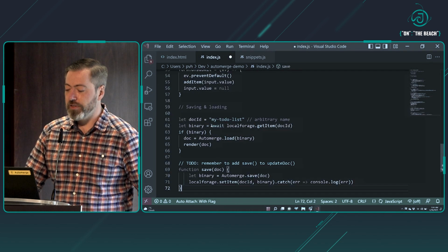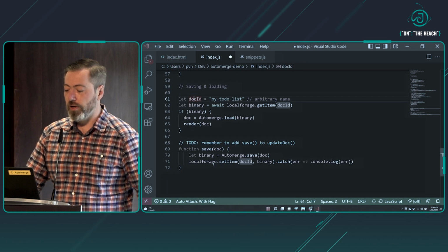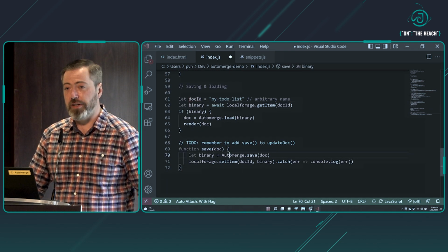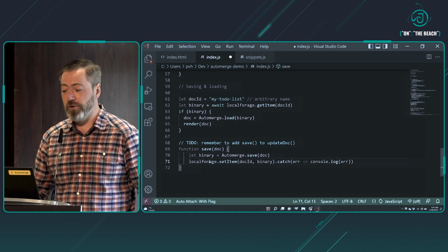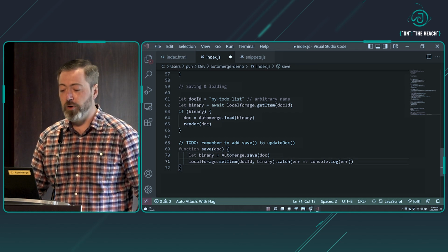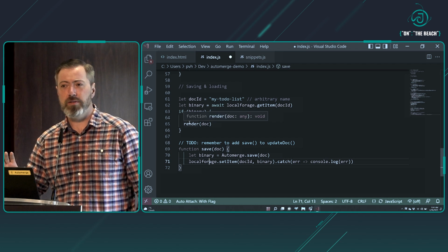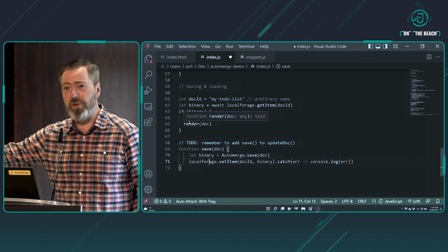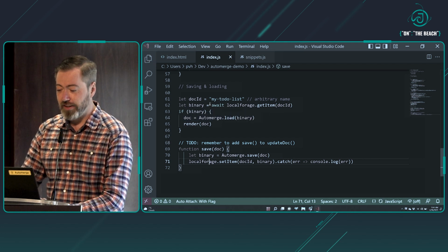So what we're going to do is we're going to literally just call automerge.save, which gives us a binary blob for the document. And then we're just going to shove that in local storage under a document ID. And when we open the window, we're just going to load it. Does that make sense? I can go through this in more detail, but I'm hoping that's sufficiently simple that I will bore you if I do more. So okay, we're going to save that.